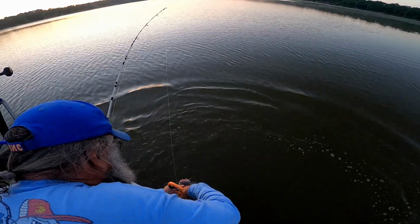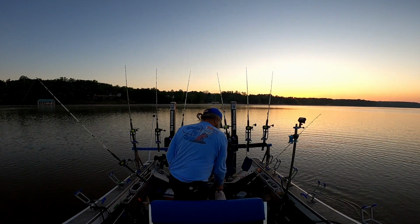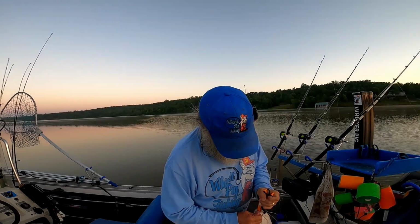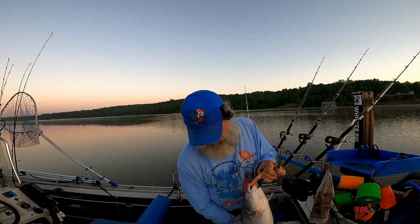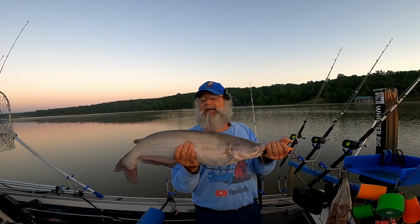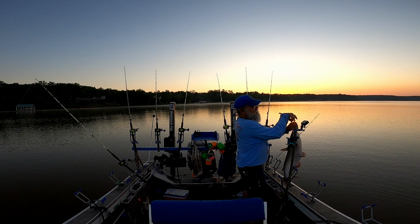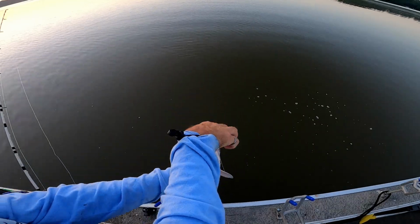He gets all wild when we get down there next to him, don't he? There we go. And there we go. He ain't happy, trying to tear up everything. Not a bad little guy, though. He's good and clean, belly looks good. Got a little mud on his side, but not bad. And that fish came out of about 3.5 feet of water. We're going to drop him back down in there.